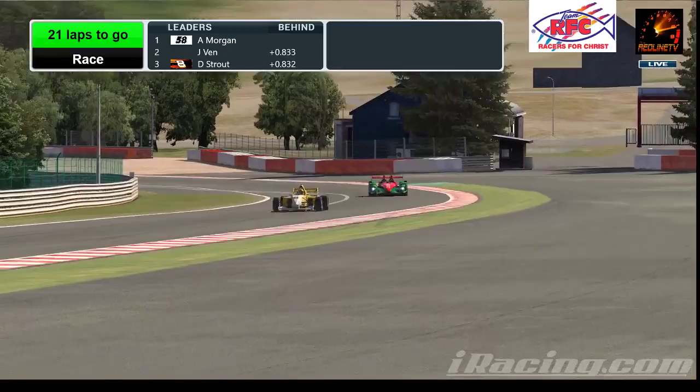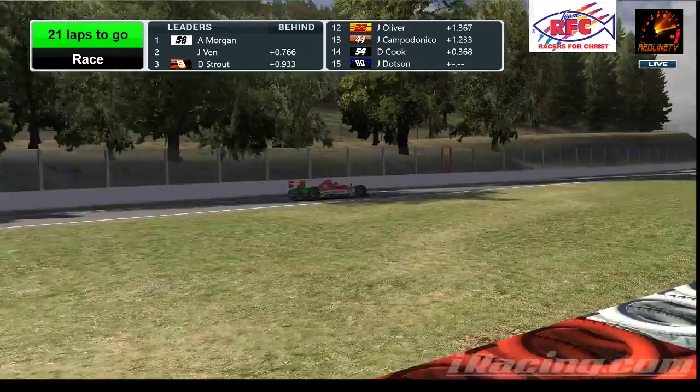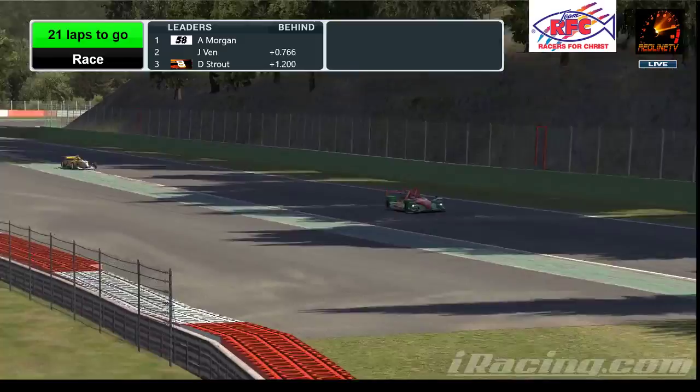It looks like he's got too much damage on the front, so I don't think it'll be enough to keep him out of the race, possibly, to make him go down pit road until they possibly have to make their first pit stop of the race. But back up front here, we will go to race leader Morgan.